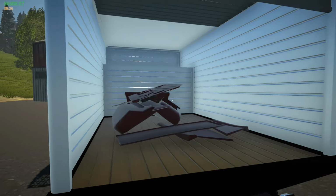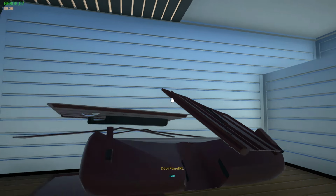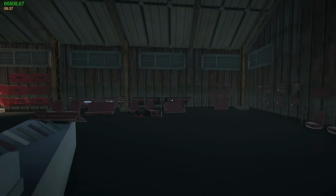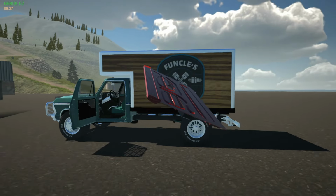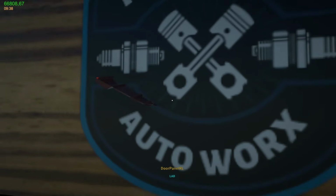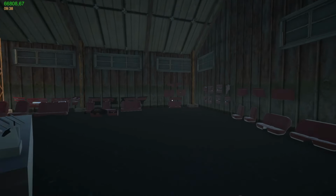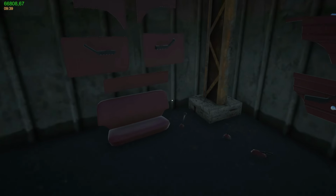Should actually back this thing up to the garage door, then it would have been a bit easier for us to load the stuff, but okay. It's not a problem. Seems to be working out quite well. Now I hope that on our way back we're not going to be losing anything. But I doubt it. The things seem to be staying put quite well in the back of our truck.